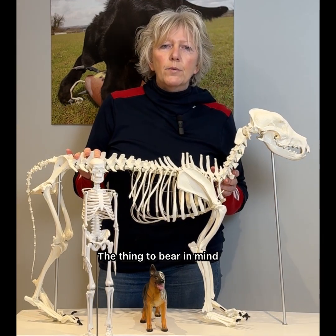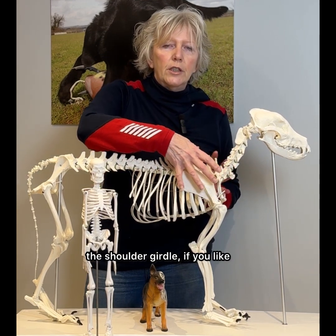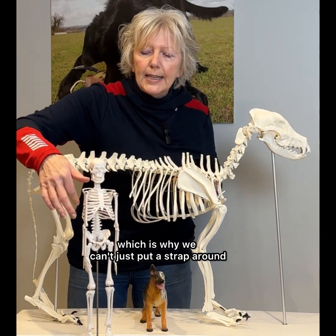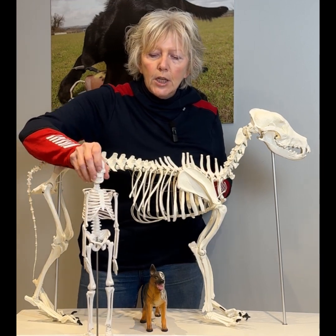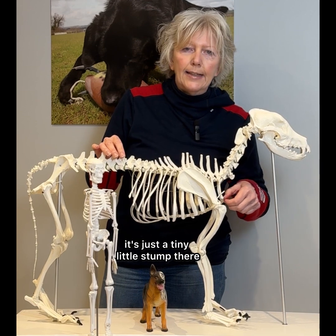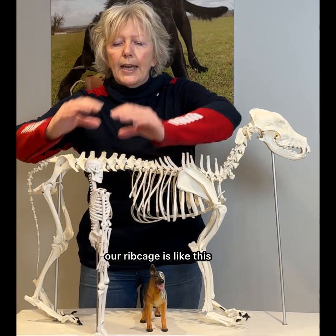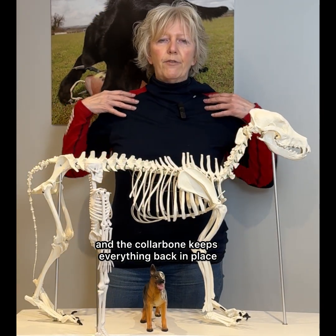The thing to bear in mind when we're looking at harnesses is this part of the dog, the shoulder girdle, if you like, is very different to humans, which is why we can't just put a strap around here as a way of explaining why harnesses aren't very good for dogs. We've got a collarbone, which a dog hasn't got, or if it has got one, it's just a tiny little stump there. It doesn't really do anything. When you look at our anatomy, our rib cage is like this, and the collarbone keeps everything back in place.